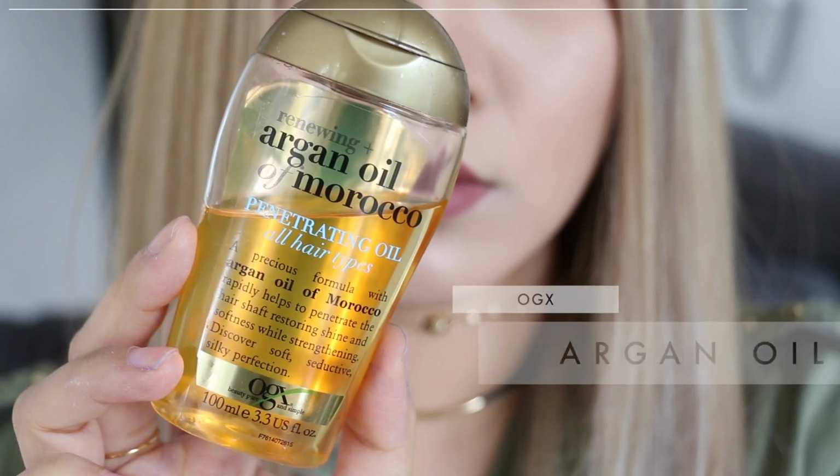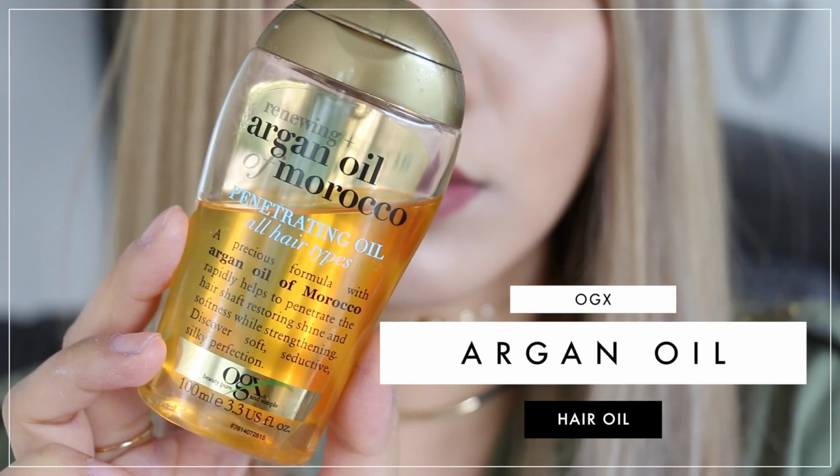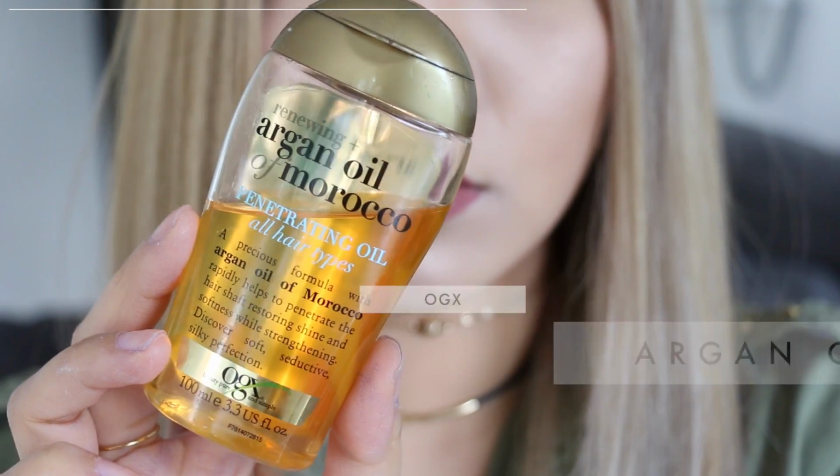Next up is a hair product. This is the Argan Oil of Morocco by Organics. It's basically a Moroccan hair oil, and I got the mini one because I wasn't sure if I was gonna like it, but I just love it so much. I've been using it for about 3 to 4 weeks now, and I've used quite a bit. You only need a small amount because oil is oil and it's gonna get real oily if you apply too much. I like to apply this on my damp hair before I blow dry, and it just makes such a difference to my hair. It makes it feel silky soft.